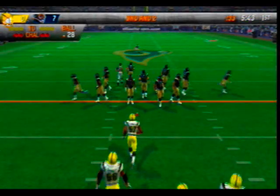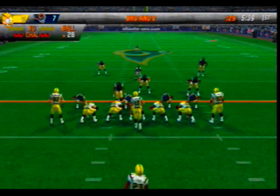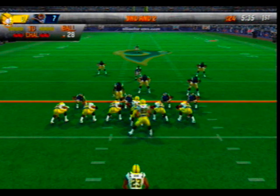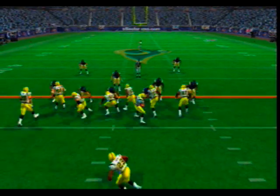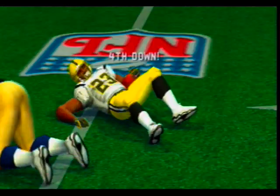Ball on their own 28-yard line. Only one man in the backfield. Jansen with a man in motion. It's the toss to the left. He's brought down behind the line for a short loss. That third down run comes up short, so we should see a punt here.